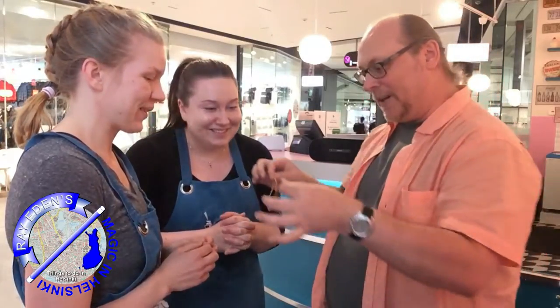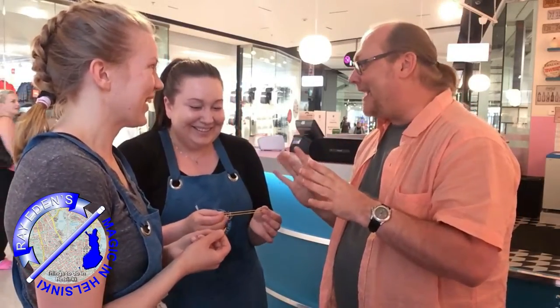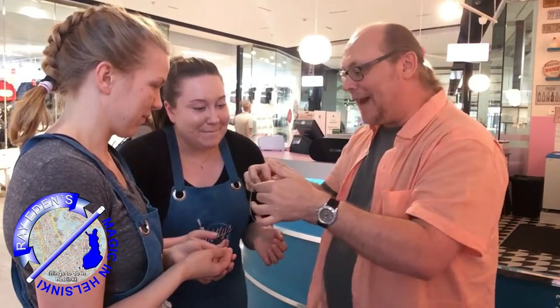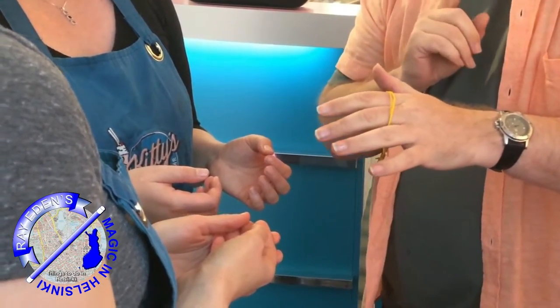Okay, we're gonna do some magic. Okay, I'm gonna give you each one of these. I guess you've seen one of these before. Yes. It's a rubber band. It's very exciting. It's also extremely magical. I'm gonna show you one of the very first pieces of magic that I learned when I was a child. And this is what it looks like.